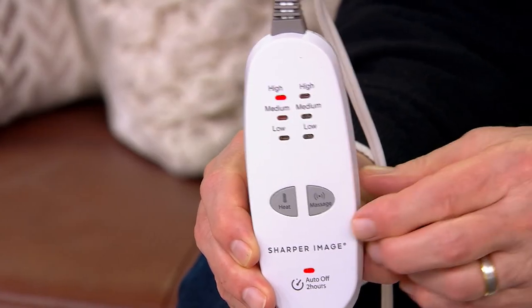What's also nice about this stand, it has a 9-foot cord. So I know if I'm sitting in my bed with the heating pad and you're trying to pull it, no worries here with that 9-foot cord. It's amazing. And the remote is really so simple to use. You have three different levels on the heat, high, medium, and low. And then you also have nine.